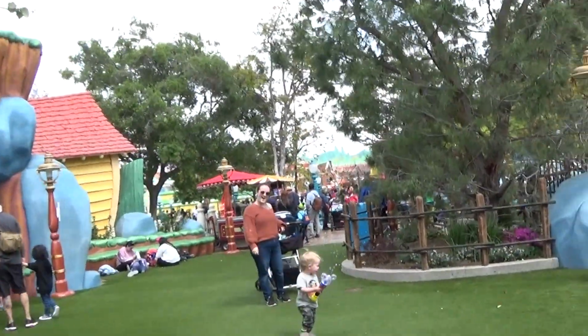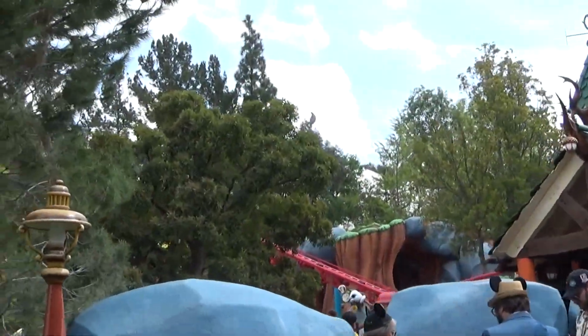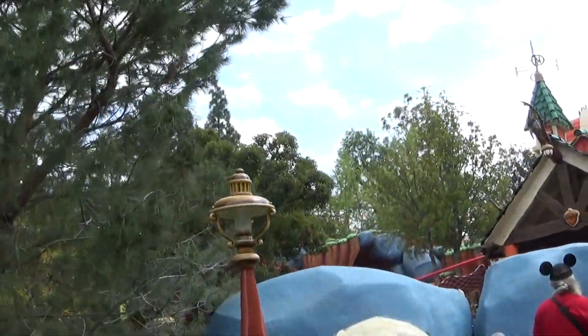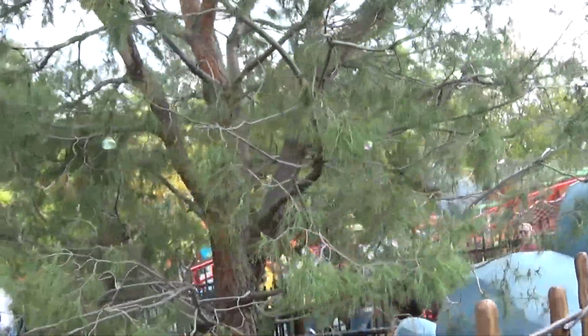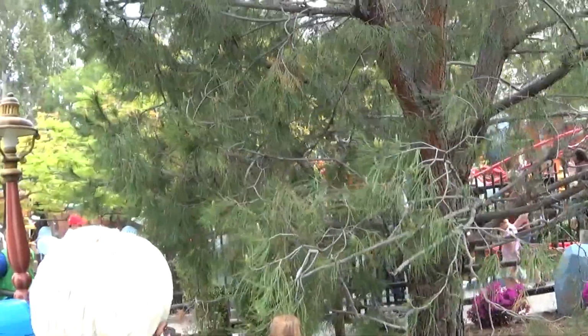Now, even though I already rode this roller coaster here, I'm gonna ride it again. I don't know if it'll be today or next time we come here, but I'm gonna ride it again so I can see what the ride looks like now.